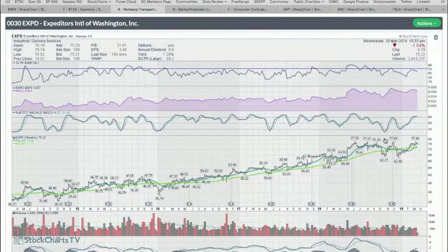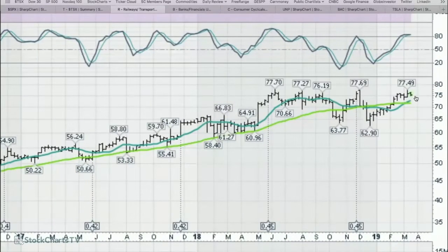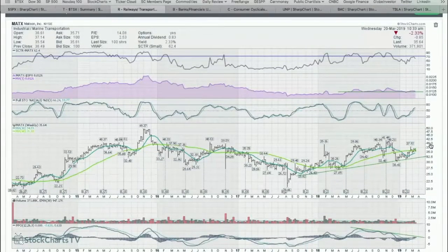Here's Expeditors. This is a trucking company for the most part, but what you see here is it's been trying to break through this level yet, and it hasn't. I would just say that the candle this week is a little weaker. So we had a breakout above the prior weeks, closed right on the breakout line, tried to go higher, failed, and now we're sitting down here a little bit lower. That's not particularly bearish, but it's definitely cautionary because it's just not going anywhere.